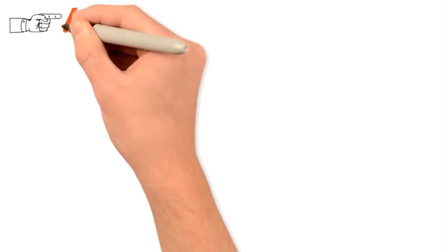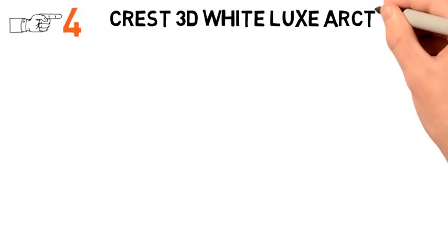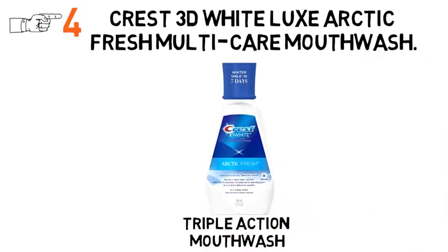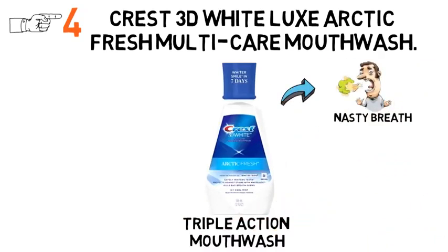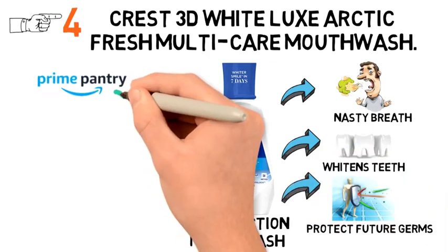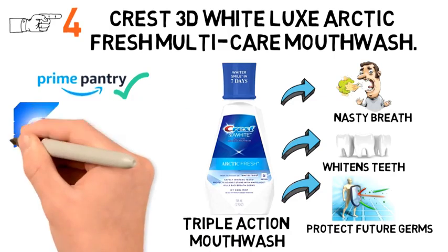And for our final pick at number 4, we have the Crest 3D White Luxe Arctic Fresh Multi-Care Mouthwash. This is a triple action mouthwash. It suppresses nasty breath, whitens teeth, and protects against future germs. It's available for your Prime Pantry box, and it's a super price at that.